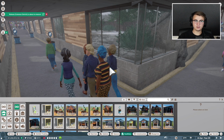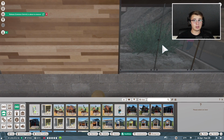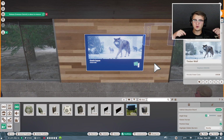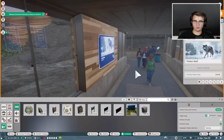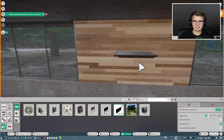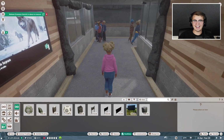So what I'm gonna do now is go through and add in all of the habitat education boards and speakers and stuff. I'm gonna try to put those in front of the bare walls, not the windows, so it doesn't block their view. Ooh, actually, this is a super good idea. Rather than putting the one with the posts in that we normally do, this one here, I'm just gonna put the TV on the wall. That looks pretty good to me. It's gonna take a little bit longer because it'll auto snap kind of like this, which isn't ideal, but nothing I can't handle.